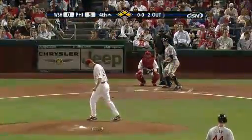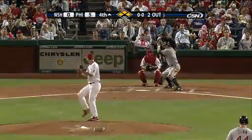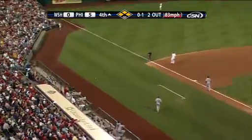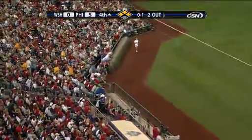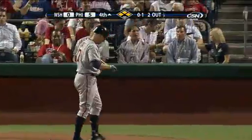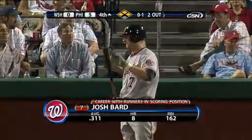That base hit for Bard against Lee was just his second hit in 17 at bats against the Phillies this year. He chops one foul, and the count, no balls and 1 strike. He hit that ball so hard in the center field, it went right by Victorino. Show you how hard he did hit the ball.